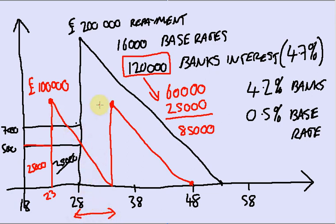Now granted, for a period here from age 28 to age 38 and a half, we will be living in a smaller property. So this £85,000 hasn't entirely gone to waste for the first person. He is actually living in a nicer property for a few years. But it's important to know how much that is costing you.